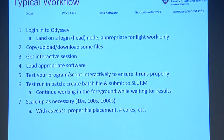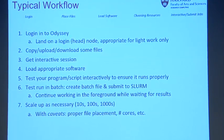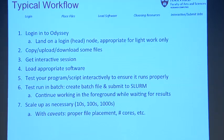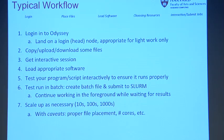Are they going to be doing any scaling on Odyssey? Not a lot. Okay. So I won't talk about that as much. But as you work with future projects, this is something that you want to do very carefully. And again, how jobs run on singles may run very differently than how they run in tens and hundreds, because core count, disk placement, file access, all these things start to matter.